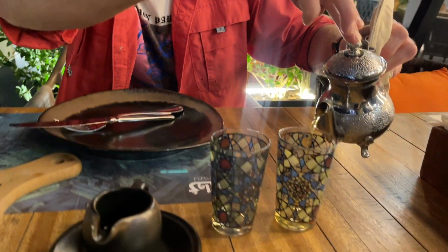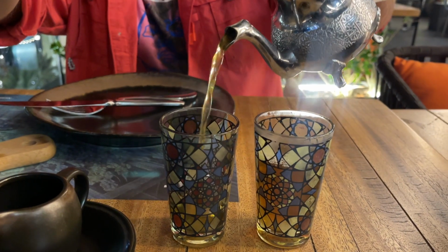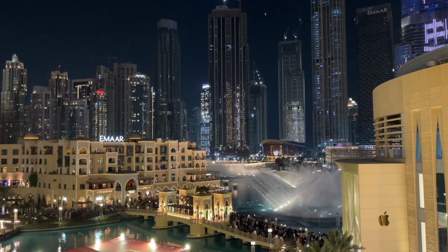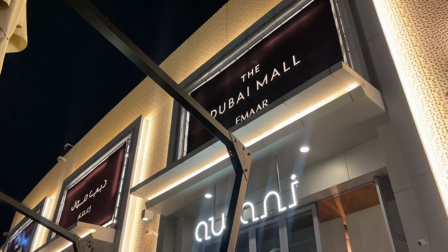It's a local, almost local. Oh wow, it's super strong. And by the way, we are in a local restaurant with fountain view and Burj Khalifa, and this fountain view is inspired by Bellagio, so it's almost like Las Vegas. Yeah, I'm sitting in Dubai Mall.